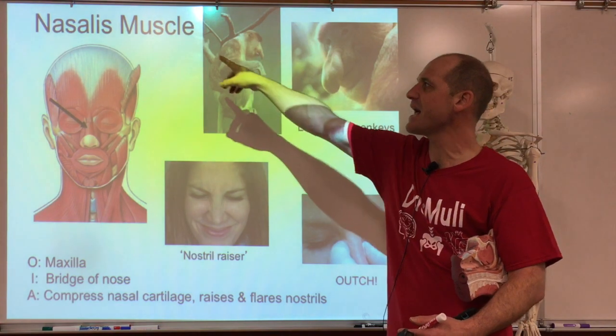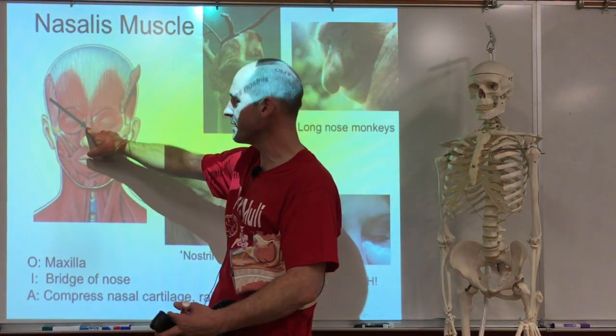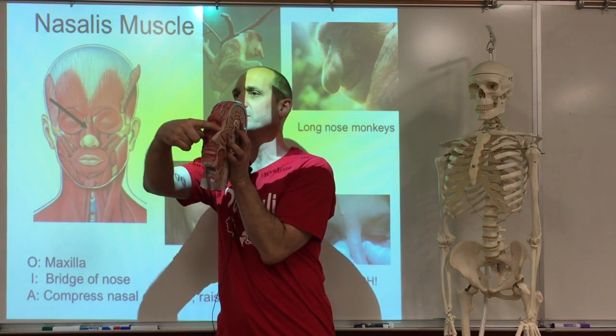No, this is the nasalis muscle. Wait, where is it? It's right at the bridge of the nose, right here. It's right here, bridge of the nose. Right here, that bridge of the nose, right on top of the nose.